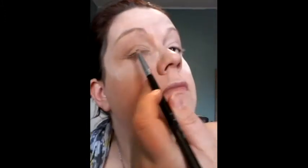I'm going to take my Nudes Palette by Maybelline. I take that gray and that black, mix them together, just a little bit of that black into that gray, to give us the same color that she uses for that gray on her look. And so I take a pencil brush, and I load it up with those two colors, and I go right along my lower lash line. My upper lash line, I go in about halfway with that because I love an intense, dramatic, smoky eye.